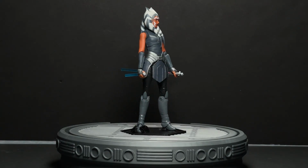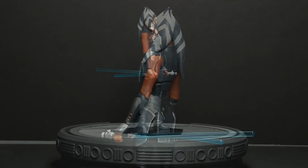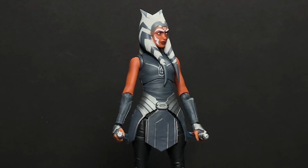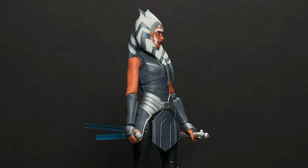Next we have Ahsoka Tano, the character that started out as a very hated character that turned into a fan favorite, now having her own live-action TV show. I am really excited for the earlier season look of Ahsoka that we're getting from Hasbro, and that newer figure seems to solve some of the issues that this figure has, such as joint stability and just flimsiness and difficulty in standing.